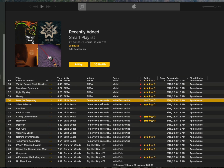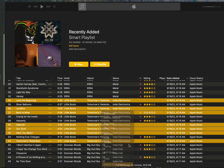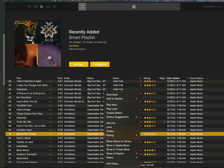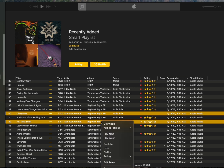That one's pretty tough. Little Boots, I only liked 4 songs off this one, so I'm just going to delete these. So we got a little bit of everything going on here. And then my boy Donovan Woods, I liked 3 out of the 5 songs, so we'll keep his album together as well, rating those 2 stars.